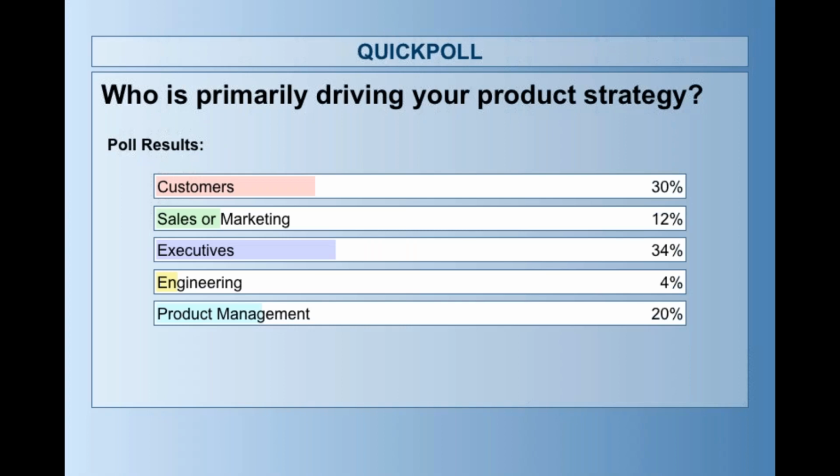So not all that surprisingly, executives is very commonly what I hear, setting the direction for the company, which makes product management more the implementer of things. And so that's where things get tricky when you have executives making the decisions and you're having to decide, is that the right strategy? So hopefully we can talk a little bit about that. Obviously customers are in there as well. And I think those are some of the push and pull that I'll talk about in a second.